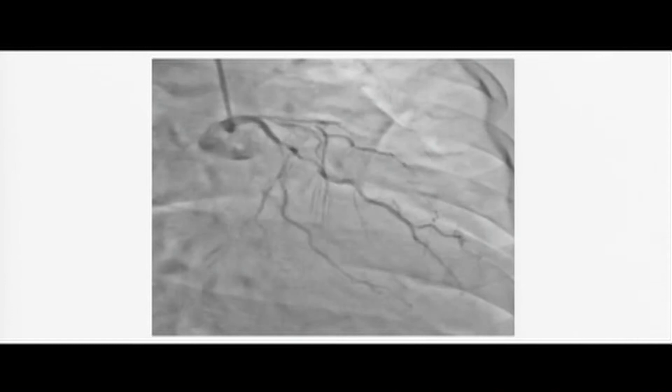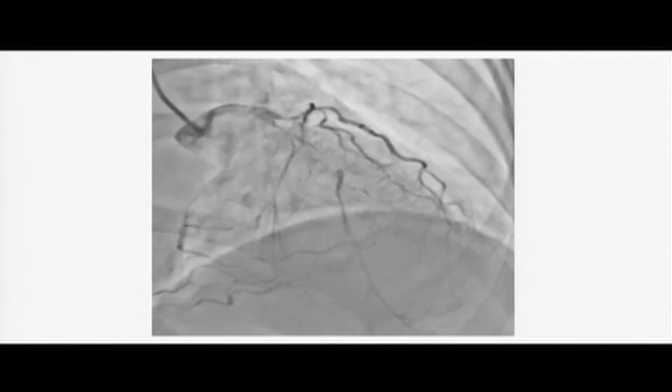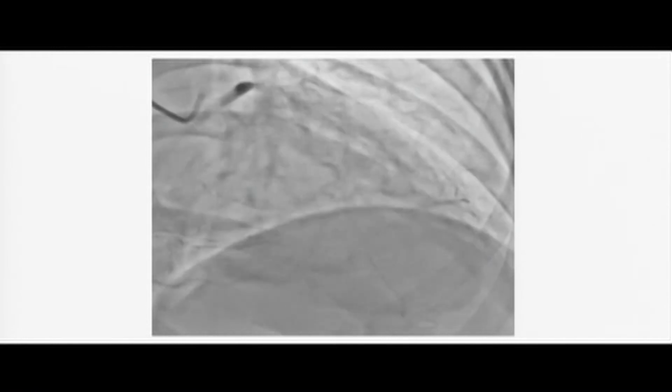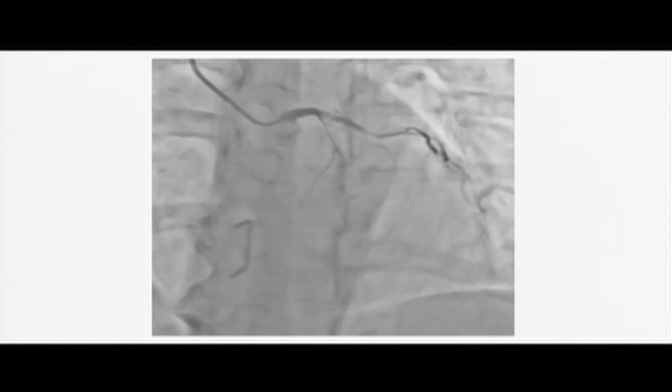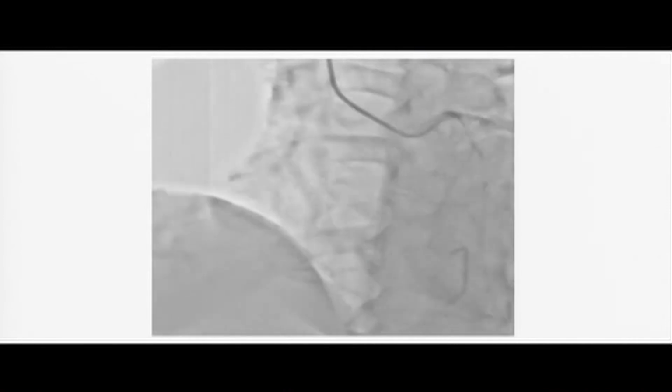Next slide, please. And the big septal filling the right, because the right is a very large vessel with the CTO in the mid segment. Next. And the LAD is filling from homologous collaterals. Next slide, please. Next. So this was the RCA.